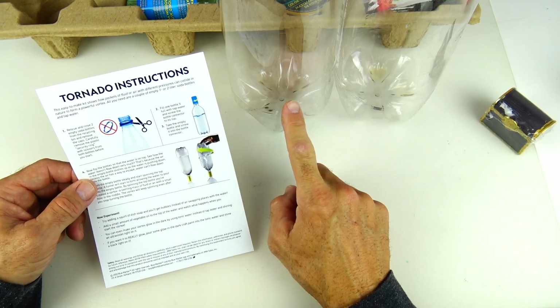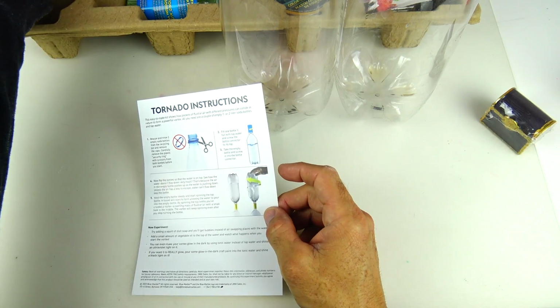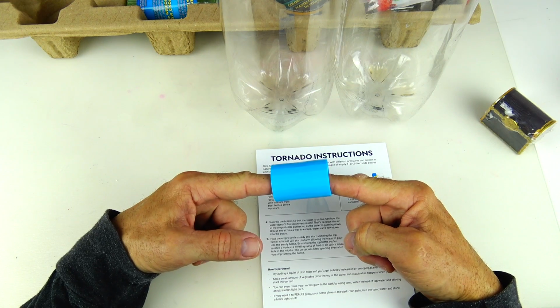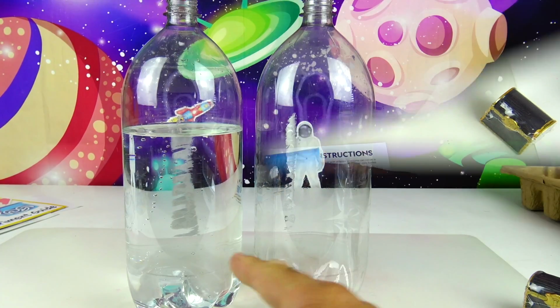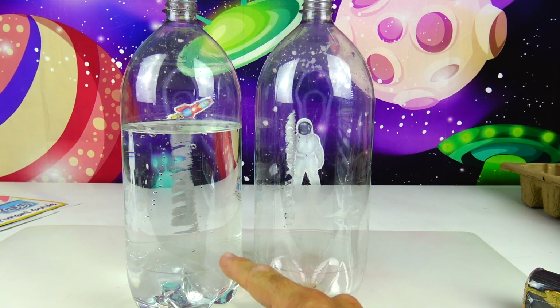I'm gonna fill one of them 3/4 the way up with water, and then I'm gonna take this piece right here, connect the 2 bottles, and watch the tornado. All right, here we go. Okay, so there's our 1 2-liter bottle filled about 3/4 of the way.